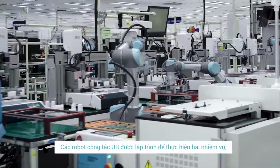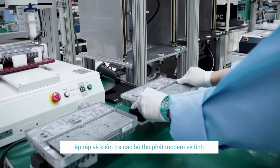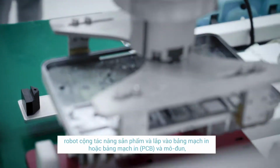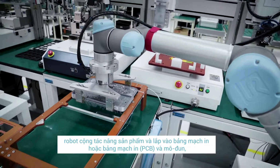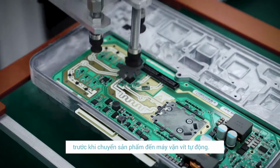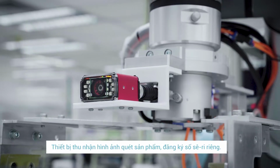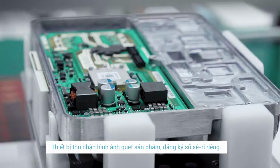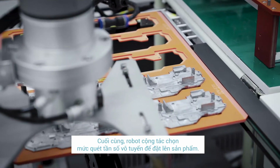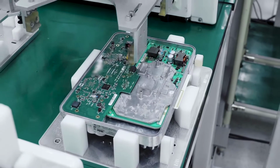The UR cobots are programmed to undertake 2 tasks, the assembly and the testing of satellite modem transceivers. On the assembly line, the cobot lifts the product and fits it with a printed circuit board, or PCB, and a module before transferring it to an auto-screwing machine. A vision device then scans the product, registering dedicated serial numbers. Finally, the cobot picks a radio frequency cover to place over the product.